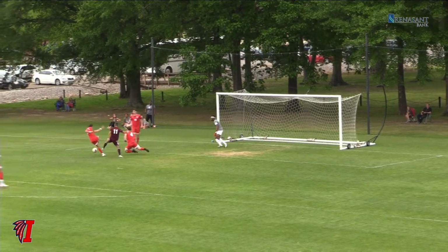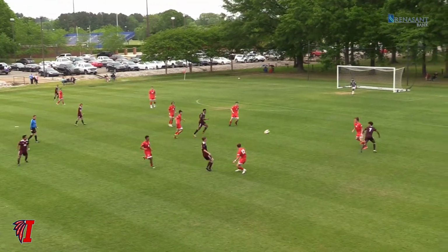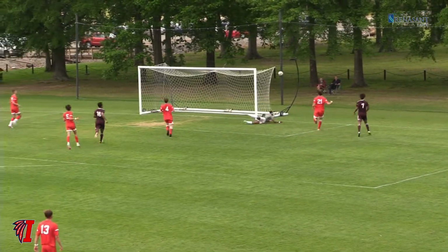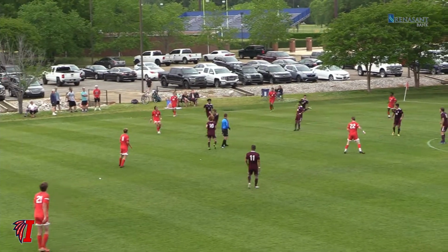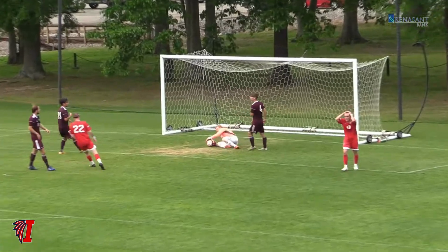ICC gets back and a great save. Play on the part of Helms. Talked about him a lot this season. But now here comes the opportunity here for the Eagles. Fires and save. Marquez sending this one, looking backside header and a save.